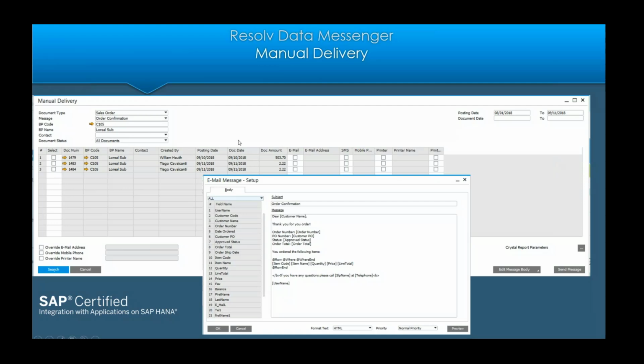So in this case, I want to send L'Oreal a copy of all of their sales orders for their order confirmation. In here, I could select and then just send the message. As I mentioned earlier, if you check the box to allow the user to override the message, they'll see a sub window pop open and they can override the message that's coming out of B1.